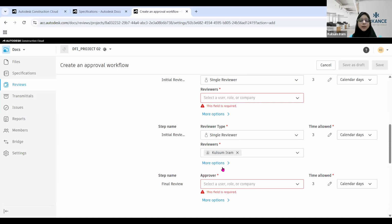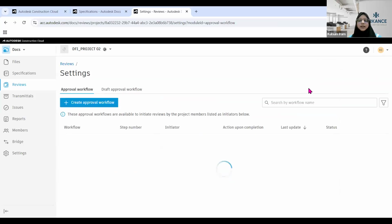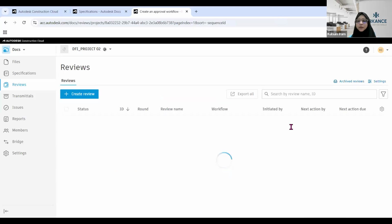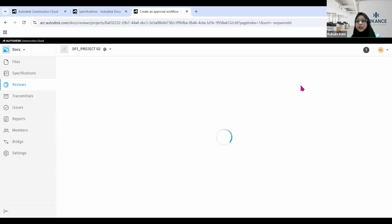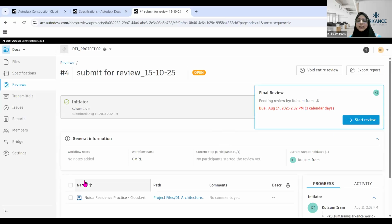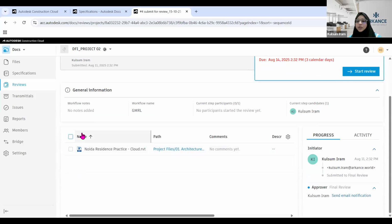You can simply select create a copy once it is approved, right? In my case, again, I'm not going to create this one. Once you have done all the properties, you can simply select save and it is going to be created, right? Now I'll go back to reviews. In reviews, you can see I have these reviews, and if I show you how the activity looks, this is the review. You can again generate a report out of it. If you want to generate a report, you can simply select the review and you have the export option over here.